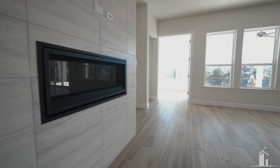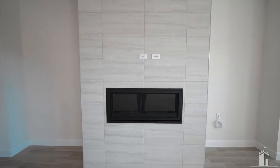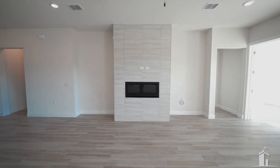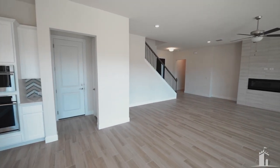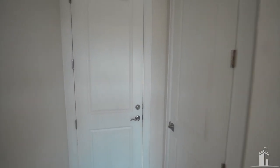And interestingly enough, this is wood tile floors. It looks really, really good. I wish the camera got it looking a little bit better, but what are your thoughts on the color scheme so far? You kind of like this grayish back fireplace and then this light wood, light brown, light gray floor. Let's go check out the garage.